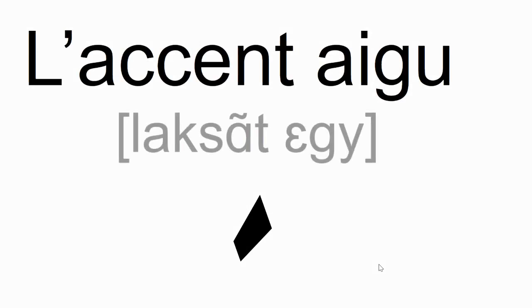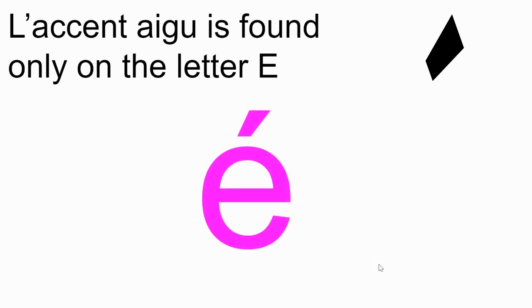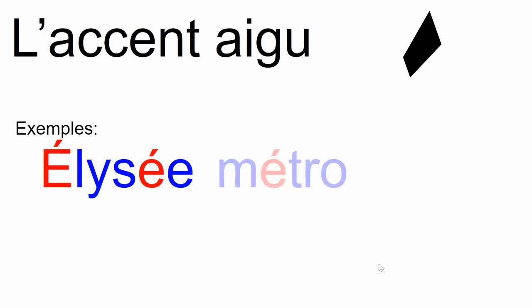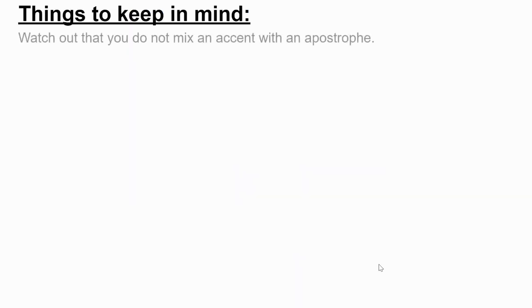Okay, l'accent aigu. L'accent aigu is going upwards. You only find it on the letter E. Accent aigu is actually the most common accent in the French language. Okay, here are some examples. You have Élysée. We talked about les Champs-Élysées when we discussed Paris. Métro, the subway. Café, entrée, opéra. Okay, so keep it in mind to help you with the accent.